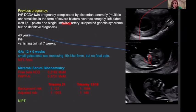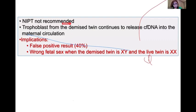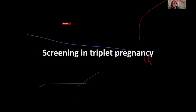This was a case again of vanishing twin, a really complex case. I'm going to skip it because of the time, because we're so late. And also the co-twin demise. I think Mark and Francesco showed us that we could repeat the sample, and that there is cell-free DNA from the demised twin that persists in the maternal circulation until 8 weeks. But certainly there is some data suggesting that maybe up to 15 weeks there is still some DNA from the vanishing twin in the maternal circulation.